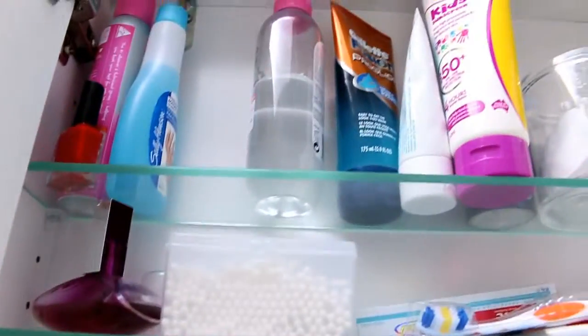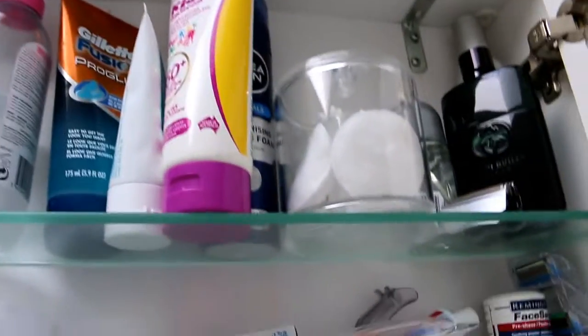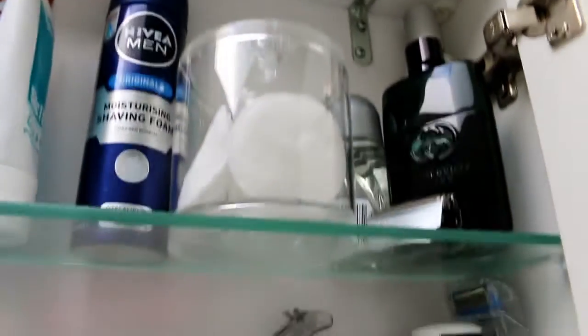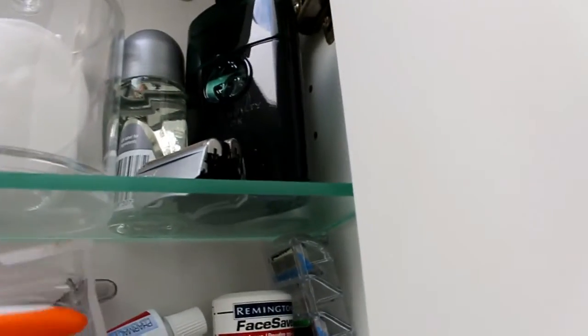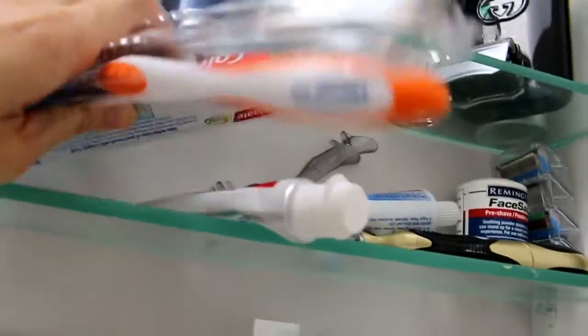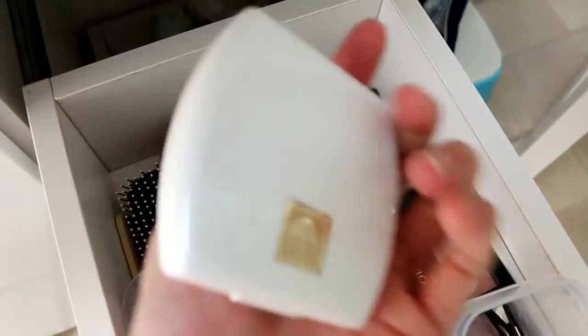I've got my micellar water, that's my husband's. There's some sunscreen, which actually we keep in another room now, so I'll put that in another room. That's my husband's. A spare toothbrush and spare toothpaste, and I keep those things in another room now. Hair clips and stuff.